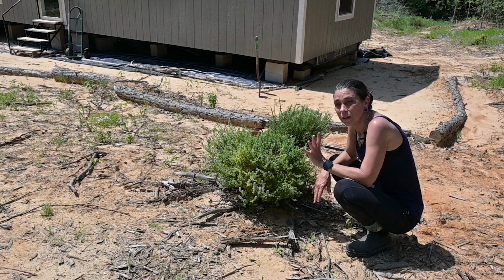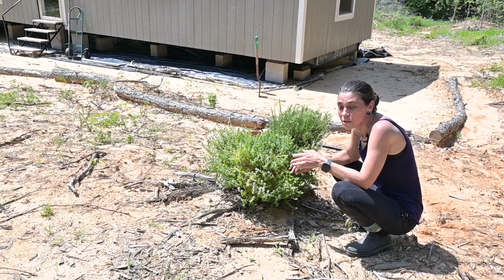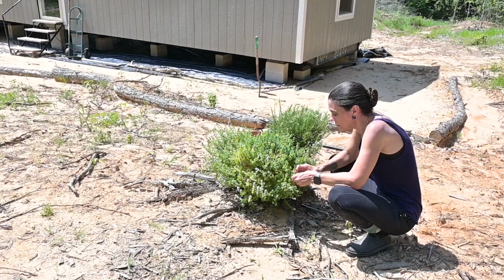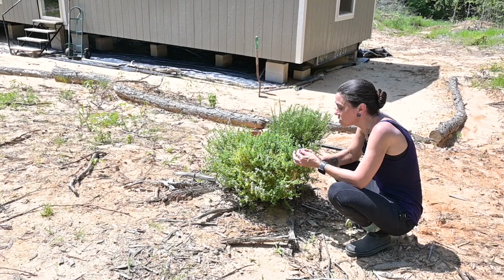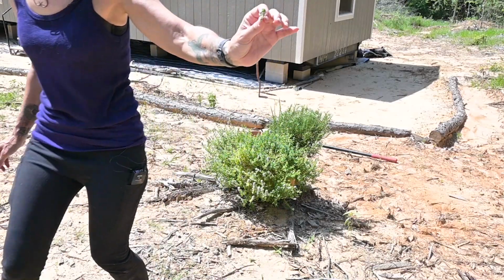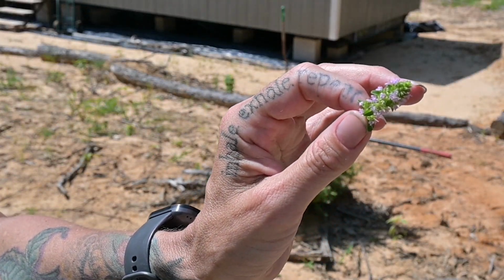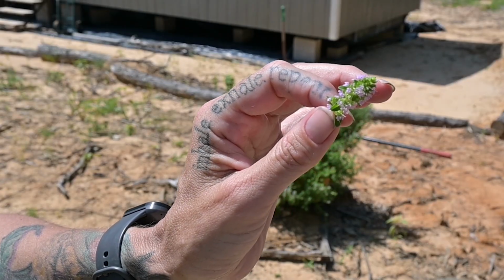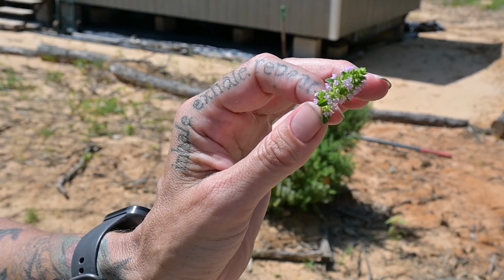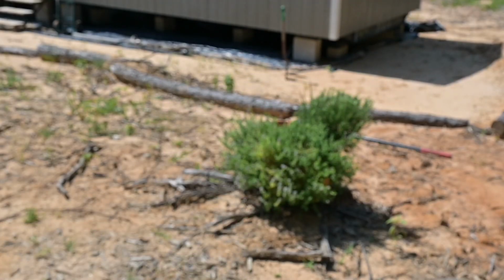I intentionally put a lot of herbs into green stock tiers so that it would be this easy to move them. So this is my thyme, obviously, and it is flowering, which is beautiful. Hang on, here you go. Have a little sniff of that. Go ahead, do it. Take a big breath in, out, and then do it again because it smells so good. Yeah, I know, it's gorgeous, isn't it?